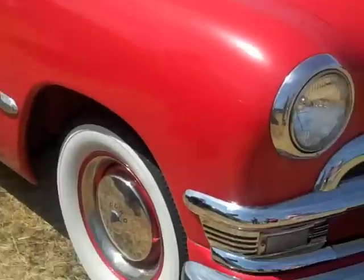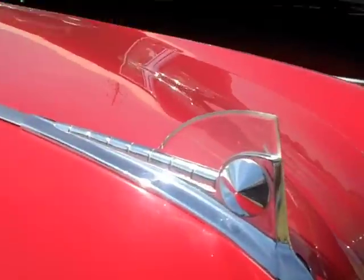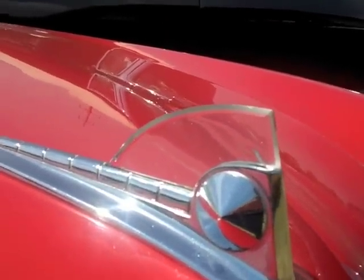1954 convertible. Oh, this is nice. Ford. Look at this Ford ornament. That's something. It's like a Trojan helmet.